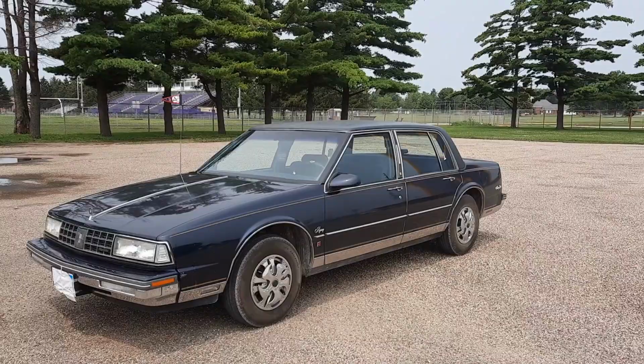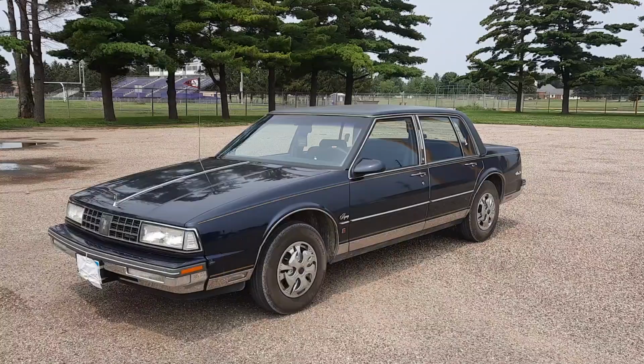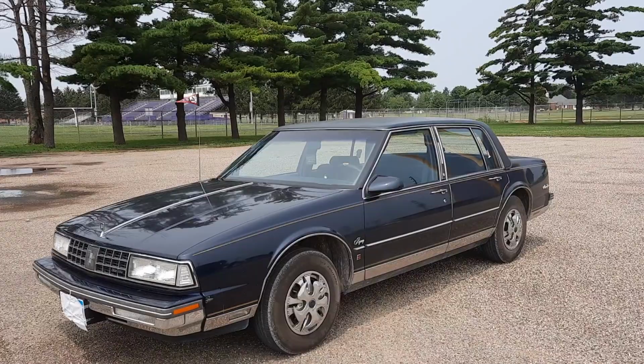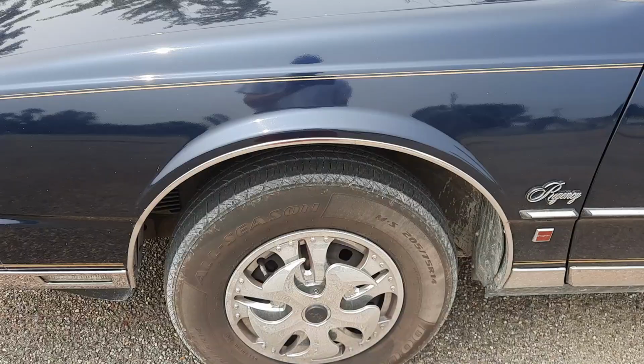I got back from my vacation now, got my back tire fixed too, and I'm here to do the update video on my 1988 Oldsmobile 98 Regency Brougham. These rim spinners were not on there when I bought it. The old ones were on there when I bought it.